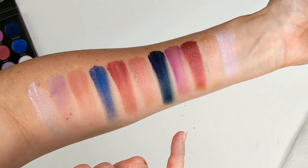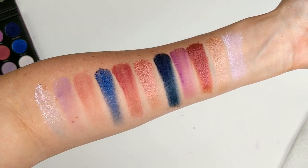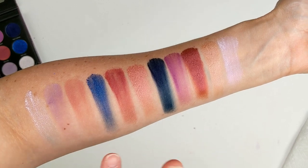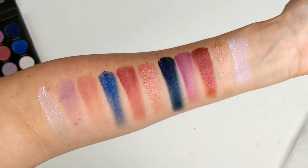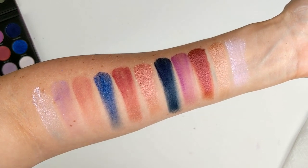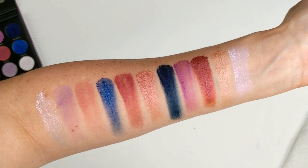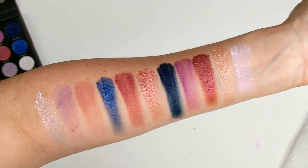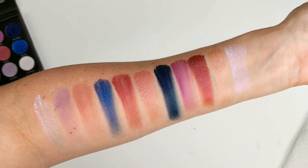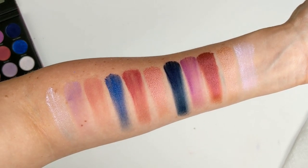And then the matte shades as well, I hate to say this because I love Milani. Mattes just have so much fallout. As I was swatching, the fallout was just coming all over the place. And they're a lot more messy than they used to be. They're not as velvety as they used to be. They kind of have not a scratchy feel, but almost a little bit scratchy, some of them. And some of them are soft, but just way more powdery than they used to be.